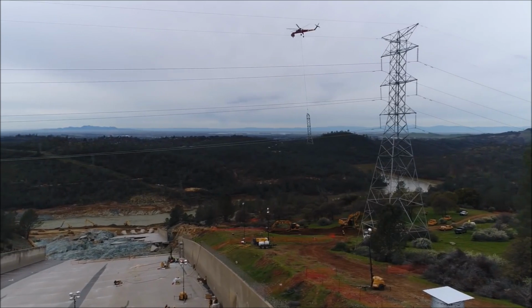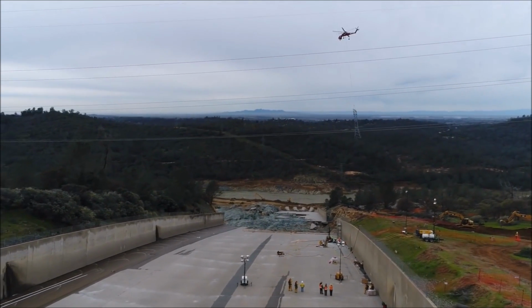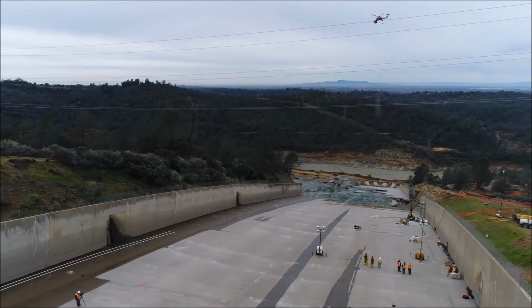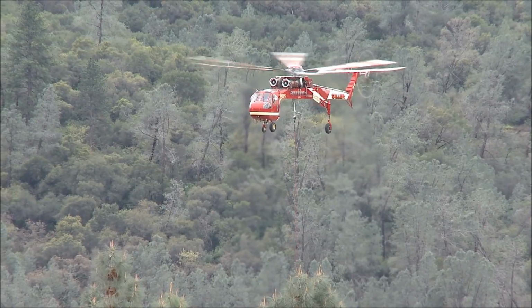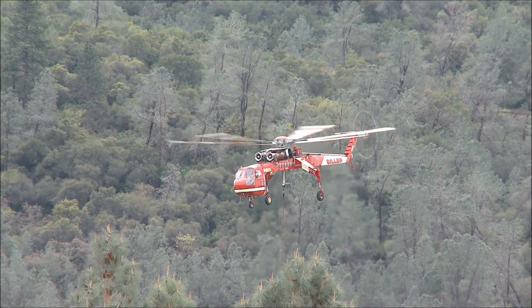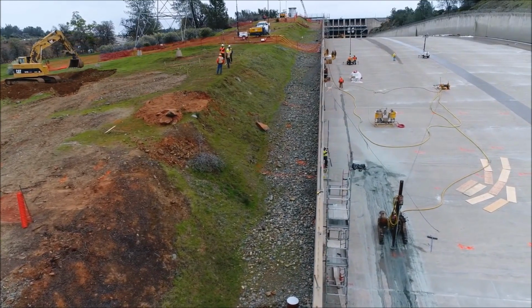This footage goes back to the 10th of March and helps explain some of the cost of some of these repairs. Those are Siller Brothers helicopters, the Sikorsky Sky Cranes, based out of Yuba City, California, moving the power transmission lines into place for the new transmission line, so they no longer have to run the power lines over the emergency spillway. They're going to create a whole new power line system. These helicopters are expensive, somewhere up around $10,000 an hour.